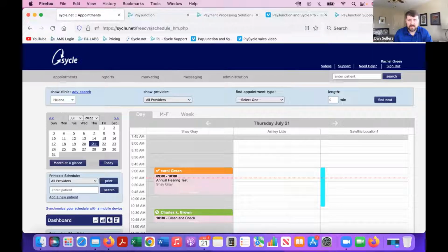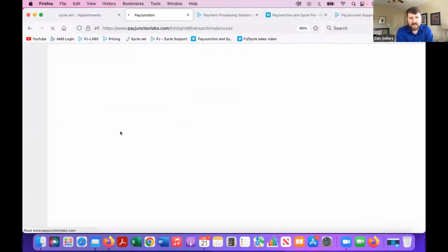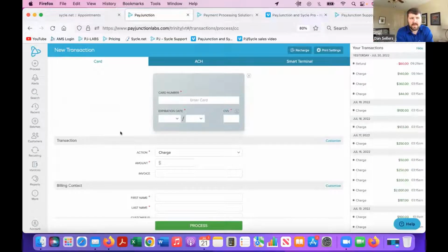Let me try and move this bar out of my way so I can see what I'm doing. And with a PayJunction account, you will have access to our virtual terminal. So this is just a demo account here. You can sign in at the beginning of the day. It'll keep you signed in all day long. You can create as many users as you need. You can create restricted user access. This is very customizable. This is the home page.